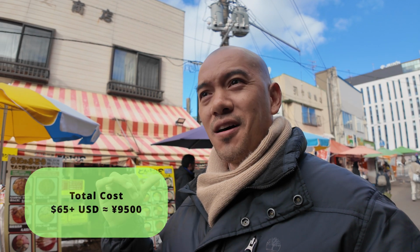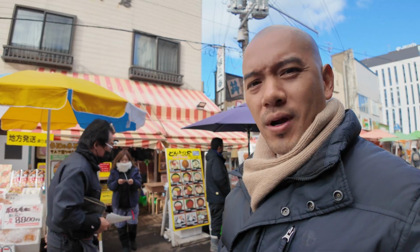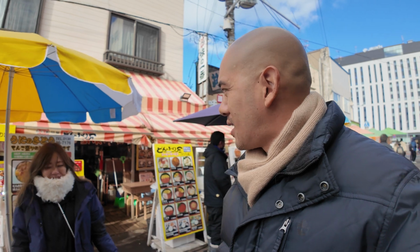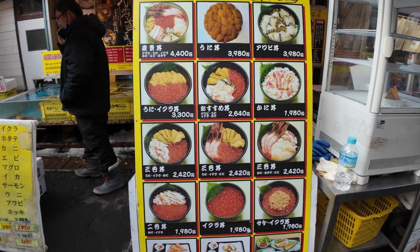Alright, so the shop we ate at is called Donburiya. It's absolutely good. The people are very friendly. And I think for the price we paid, it was pretty reasonable considering the amount of quality that we got in substance. Thank you so much, arigato. Yeah, so if you're visiting the Market Square area in the Outer Rim and you're trying to find a place to eat, based on my experience, that was very satisfying.